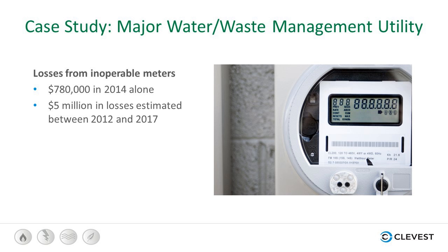So they were able to quantify this and estimated about $5 million in lost revenue between 2012 and 2017. They did have $750,000 lost in 2014 alone. So this was worth investment to them to actually see if they could solve this issue.